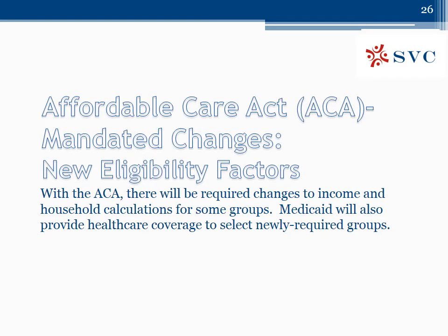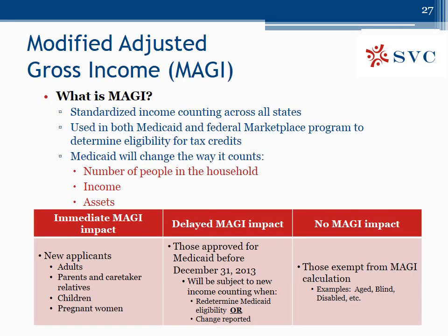The Affordable Care Act impacted Medicaid in a variety of ways. Primarily, with the changes under the ACA, there are changes to how income and households are calculated for some eligibility groups. Additionally, there will be coverage provided to select newly required eligibility groups. The Affordable Care Act implemented Modified Adjusted Gross Income, or MAGI, methodologies. MAGI is a new income methodology to be used by all state Medicaid agencies and the federal marketplace to determine eligibility for Medicaid and tax credits.